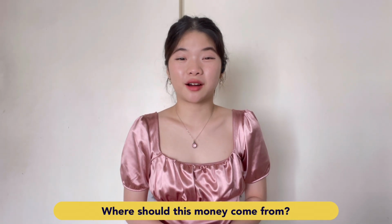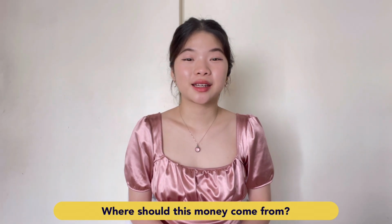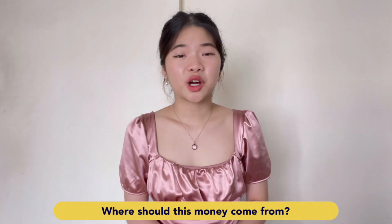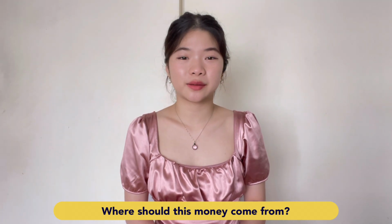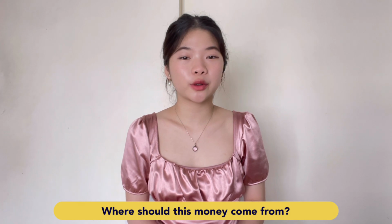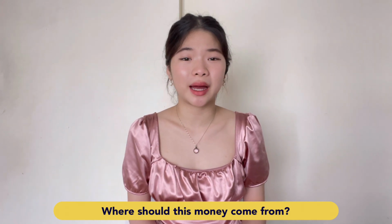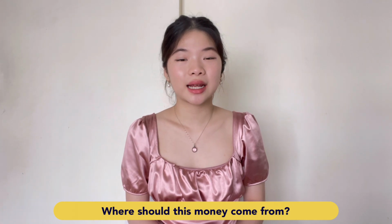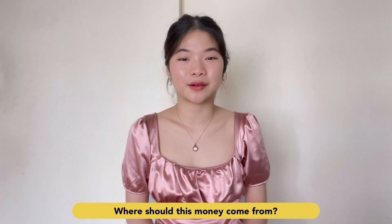Where should this money come from? In all cases, you need to show that this money is coming from outside of Thailand. The government doesn't really care how you get this money. It could be from a pension, from your savings, from assets you sold, or if you have a remote job that's paying you. It doesn't really matter. What matters is that the money is coming from outside of Thailand and showing up in your Thai bank account.